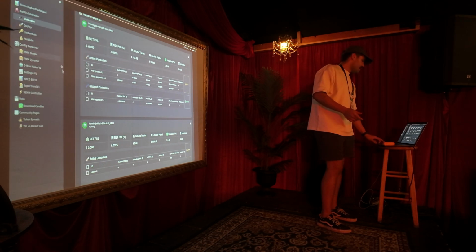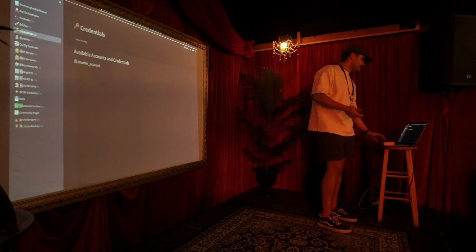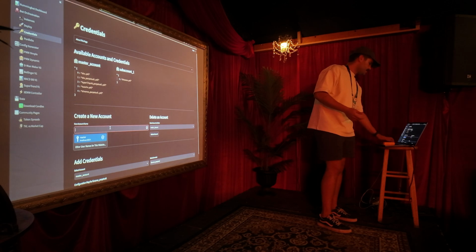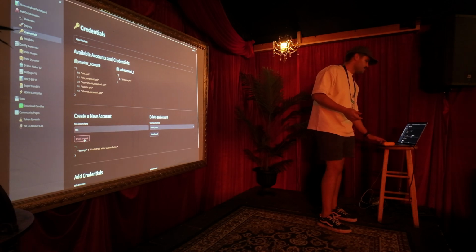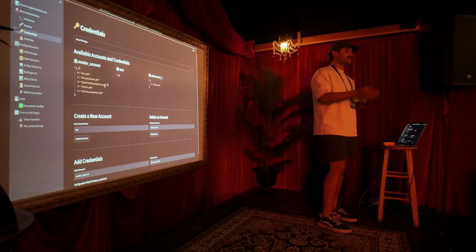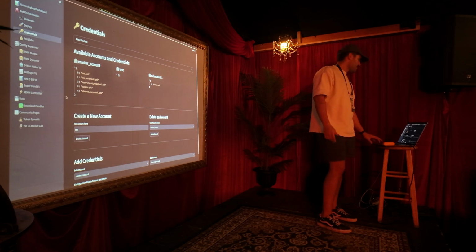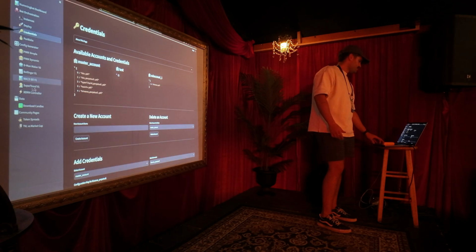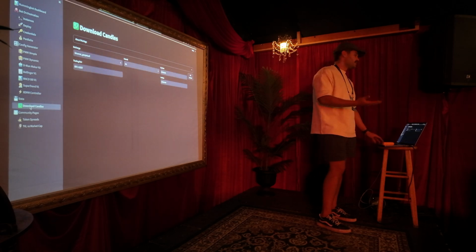This is not all. We also have a few other things. For example, here, credentials management. If you're managing credentials for a lot of people, you can create accounts, like a test account. You can create this account, and then you can start adding keys to that account and easily start trading. It's very, very fast. We're working on this portfolio right now, which shows the balances, but it's not so descriptive. You can download candles if you want, that kind of utility.